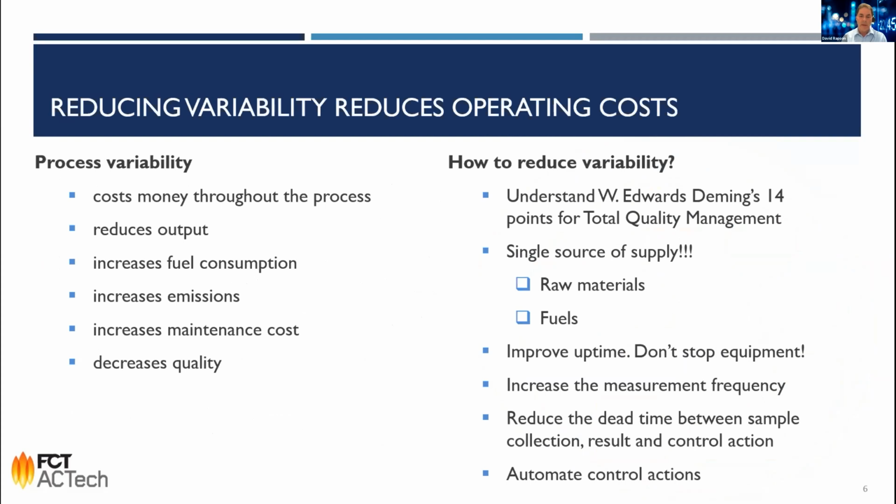It's long been recognised that process variability costs money and efficiency throughout the cement process. It reduces output, increases fuel consumption, increases emissions, increases the maintenance costs, and of course decreases quality. So the question is how to reduce that variability, and one of the ways is to look at some of the gurus of quality management.